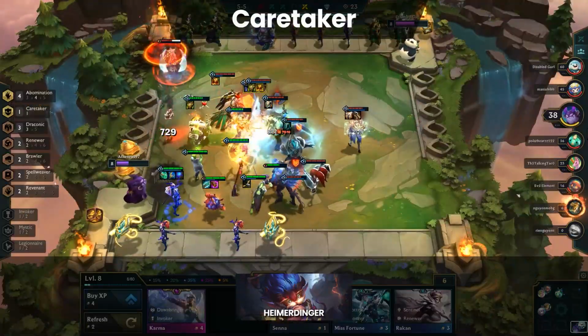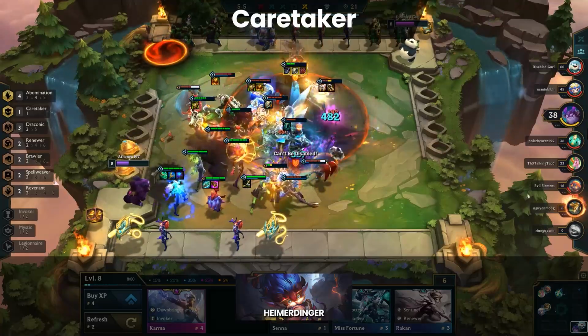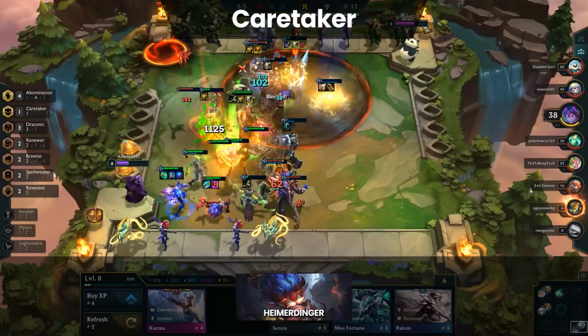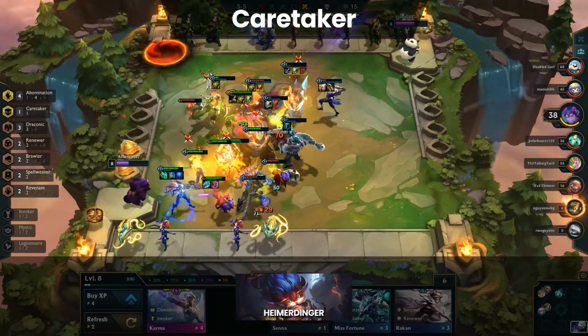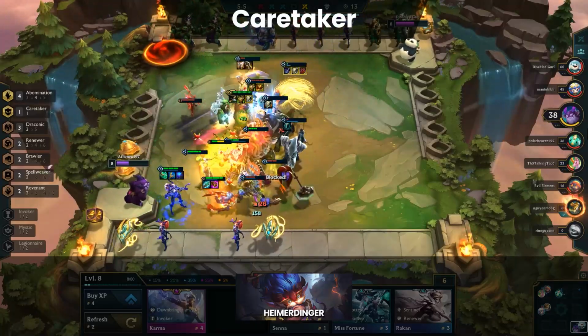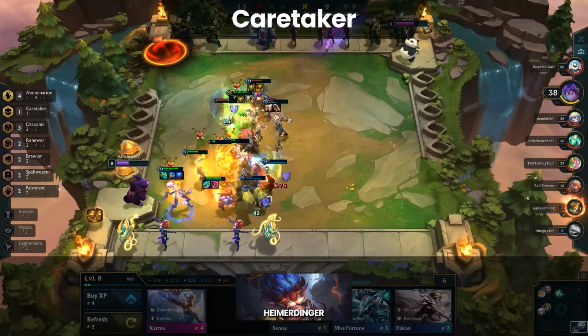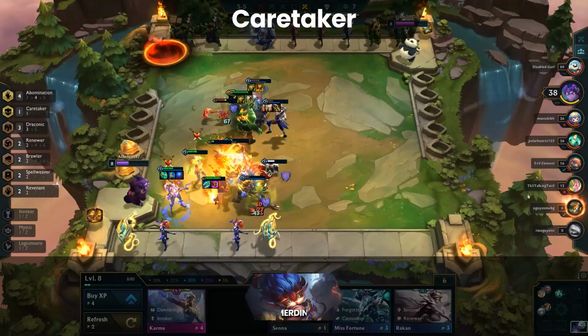Caretaker, or Heimerdinger, is the best late game carry. His ability does so much damage to most of the enemy board, though it does troll sometimes depending on positioning. But no other champion and trait brings as much value to the late game as Heimerdinger does. So if you have AP items, we recommend transitioning to Heimer in the late game.